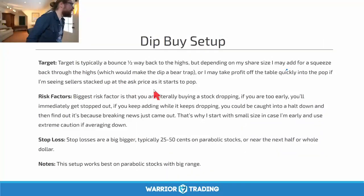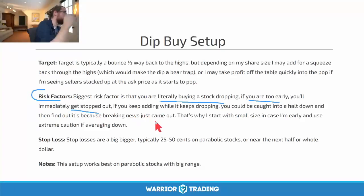So the target, typically, is a bounce halfway back to the highs, but maybe back all the way through the high, and then adding, thinking that this might turn into a little bit of a short squeeze. But I also may take profit off the table quickly into the pop if I'm seeing sellers stacked up on the ask, and it just doesn't feel like it's really opening up very quickly. Biggest risk factor is that you're literally buying a stock that's dropping. If you are too early, you'll immediately get stopped out, or you'll have to keep adding while it's dropping to reduce your cost basis, which is one of the reasons I usually go in with smaller size to allow myself to keep averaging in. This is averaging down, which is also very risky because it's dropping and then you're adding more as it keeps dropping.